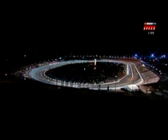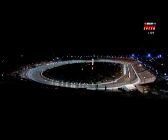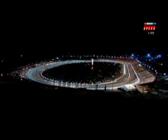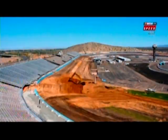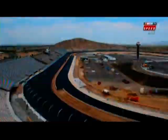So tomorrow, Rick, it all depends on what the weather's going to be. Yeah, if it's cool and overcast, well, then it's going to have a lot of grip. If it's going to be warm like it was this afternoon, then they're going to have their hands full. Take a look at the time lapse here of the reconfiguration of this racetrack. That happened quick.